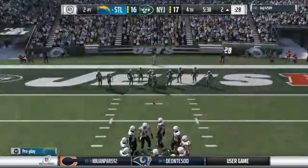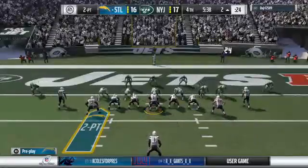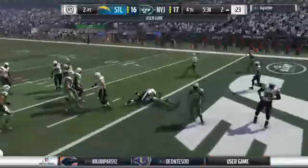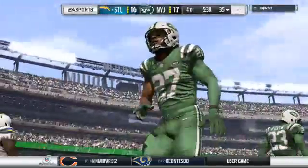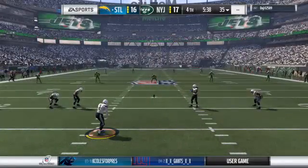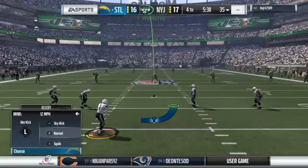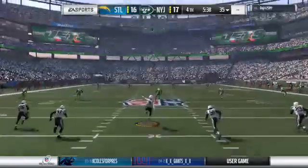Here we go now as we get set for a big 2-point conversion. They'll try and throw for it. And his pass is intercepted for the 4th time today. A great read, and it's picked off. And a big turnover there as his guys will get the football back. After the touchdown, it's Gay to kick this one away.